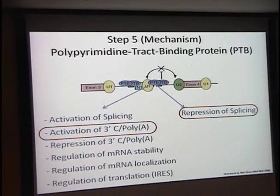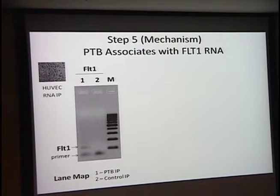So if PTB is associating with Raver 2 and playing a role in FLT1 processing, the next thing to be able to show is that PTB also localizes to the FLT1 RNA. So we can do the same experiment, a RIP experiment for PTB. And so that was done. We can see the PTB immunoprecipitation and a control immunoprecipitation, and again PCR for FLT1, and we can see that we're able to pull down the FLT1 RNA with PTB, but not in the control.